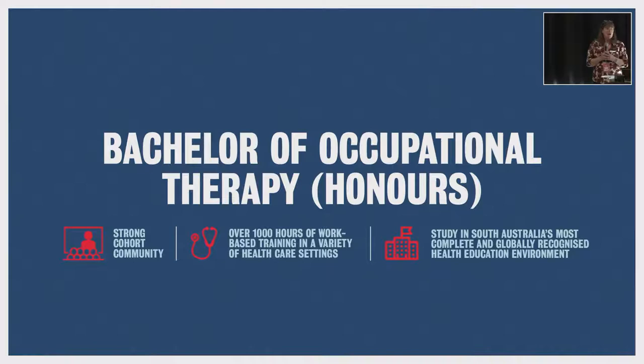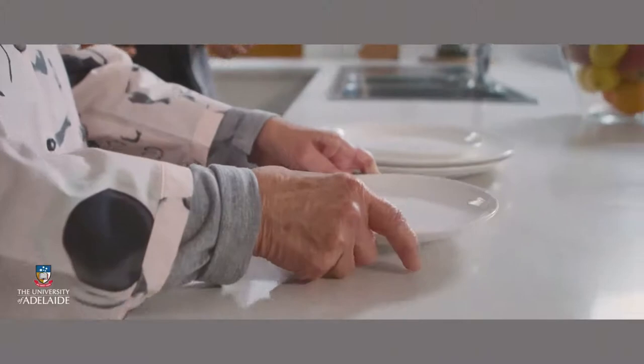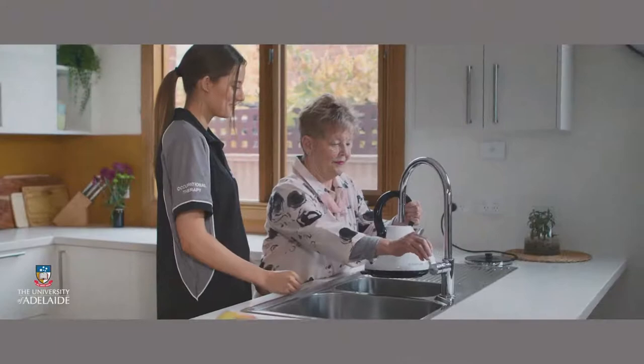So I'm going to move on now to the Bachelor of Occupational Therapy. Studying occupational therapy here at Adelaide will prepare you to strengthen communities by helping people do what they want and need to do in all areas of their lives. You'll learn how to analyse, support and evaluate meaningful activities and tasks, such as doing our jobs, learning, socialising and playing, and simply looking after ourselves. You'll graduate with fantastic career opportunities ready to help children, adults and entire communities restore meaning and purpose and promote health and wellbeing.